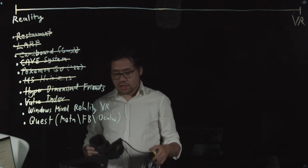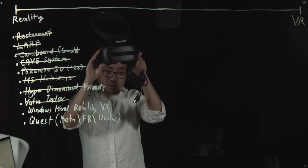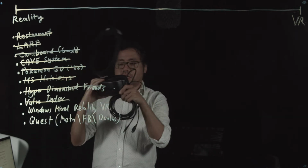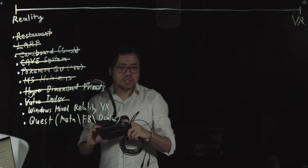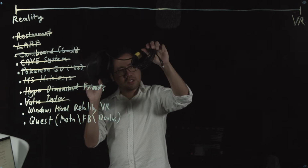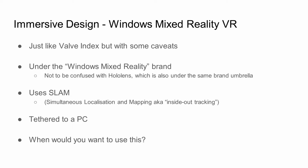But yes, anyway, let's have a look at the device itself. So you can see here it's got a couple of cameras, and then just your normal displays over here with the Fresnel lenses. But essentially it's the same as the Valve Index, because you've got this HDMI cable and USB that connects to a PC, so it's still tethered to a PC. Slightly different in that it uses SLAM, so it's kind of like the HoloLens and Pokemon Go as well.